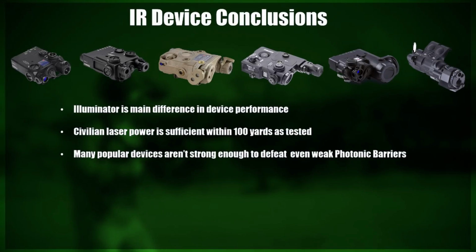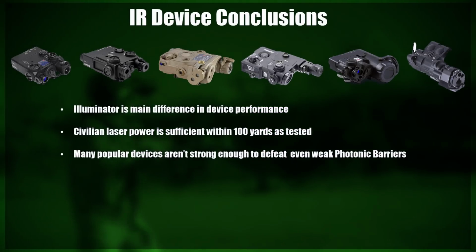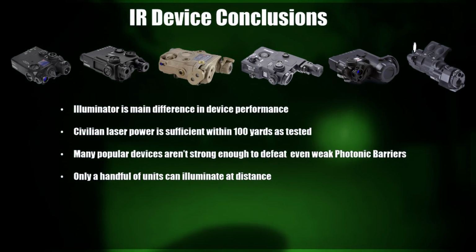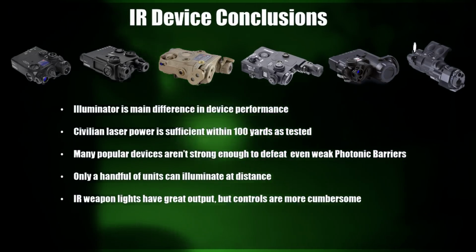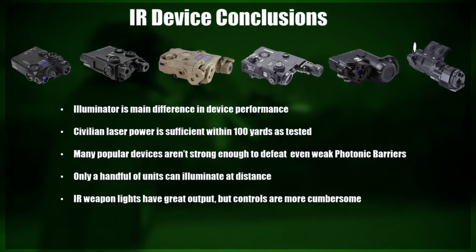Within the more budget-conscious popular options, the DBAL I2, despite being the cheapest unit tested, actually performed, in our opinion, the best. But the IR version has no visible laser, which can be annoying for the purposes of zeroing. Self-contained units that are effective out to 75 meters and beyond are limited to only two or three choices. Splitting to a standalone IR illuminator like the Surefire Vampire outside of a contained unit may open possibilities for more budget-conscious options which are effective, but then controls for the laser and illuminator may become more cumbersome.